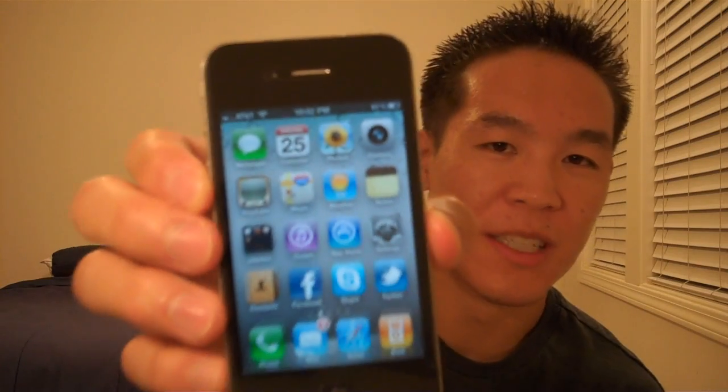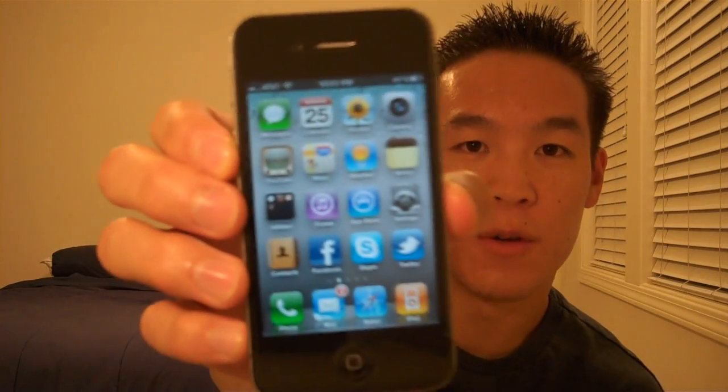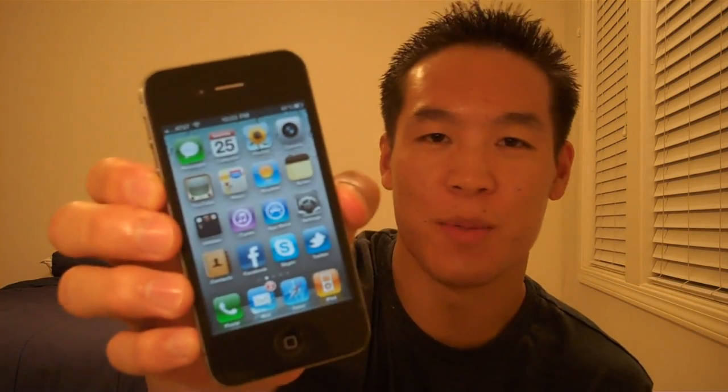So you're probably not going to be able to see it with my camera because it's a fixed focus, but it is Retina display. It's basically just a fancy way of saying it's an HD screen. So it's 960 by 640 pixel resolution. It's 800:1 contrast, so the screen is super clear. I really love the screen.